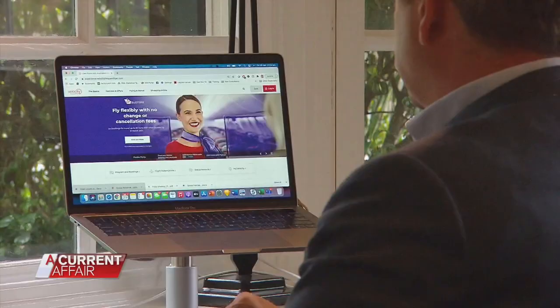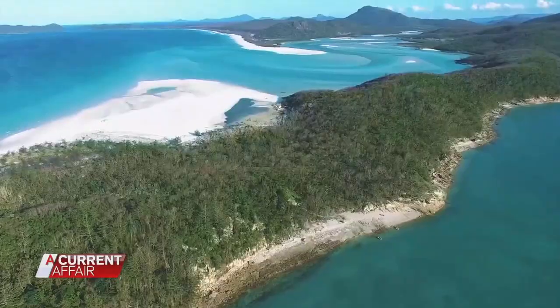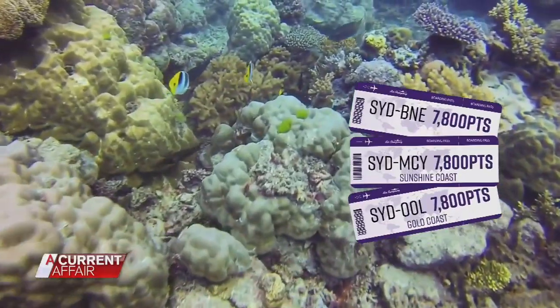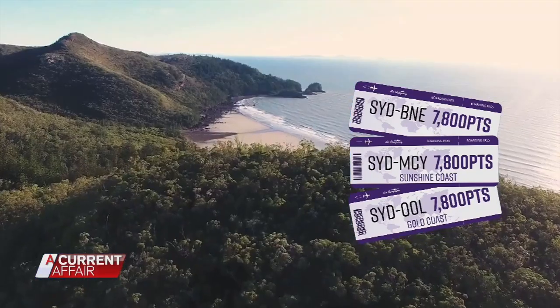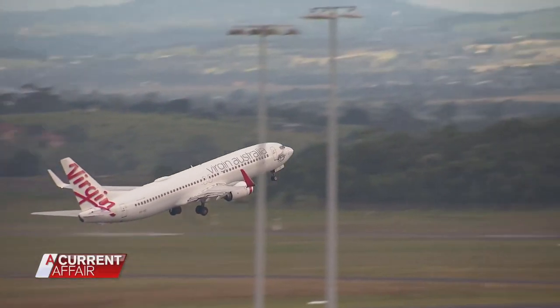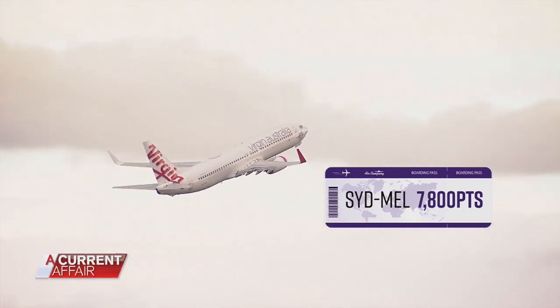Dean Chadwick's from Virgin's Velocity Frequent Flyer program. He says Queensland is the most popular destination with economy flights from Sydney to Brisbane, the Sunshine Coast and the Gold Coast for 7,800 points one way, while travellers are also choosing to book last-minute trips between Sydney and Melbourne for 7,800 points one way.